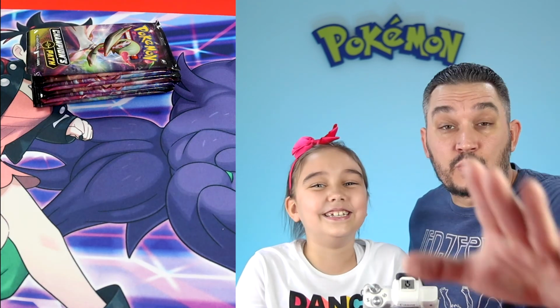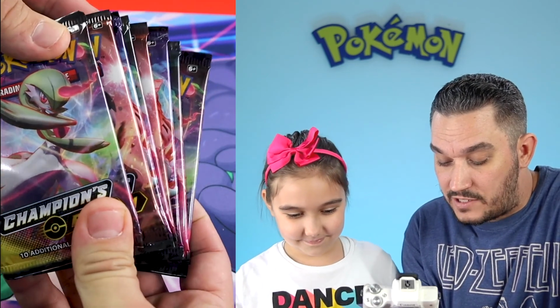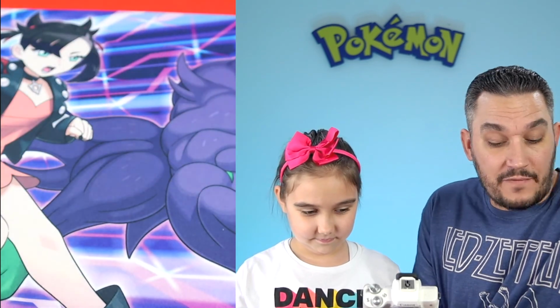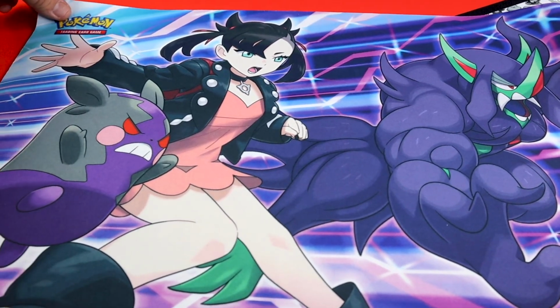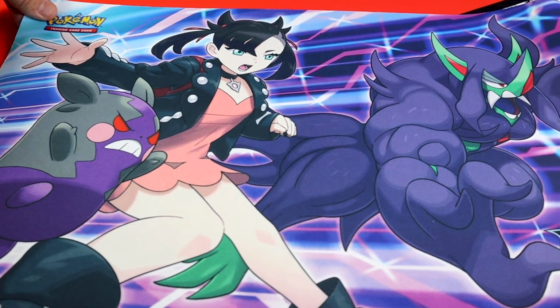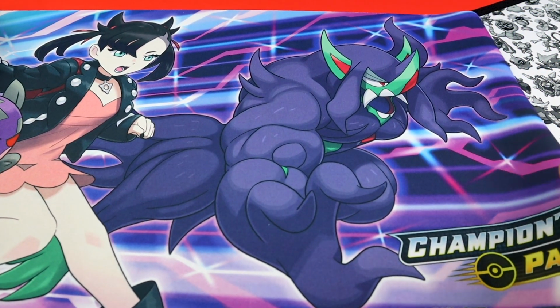Here we go. So what's really cool about this box is we've got 7 Champions Path booster packs as well. And one of the big features of this box is this Marnie playmat. It's got the Grimmsnarl and shiny Morpeko. Check it out. That is super cute. It's got the Champions Path logo stamp in the bottom there.